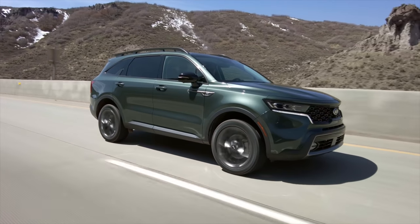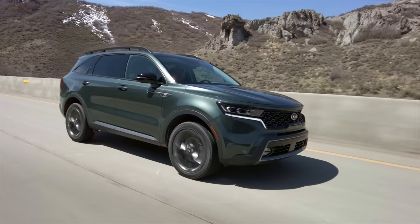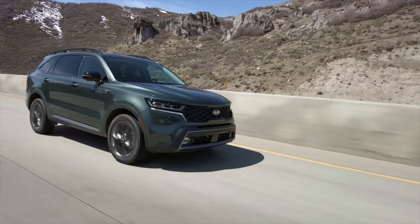I would have never thought seriously about a Sorento prior to this. I agree. It was just sort of the forgettable, yeah, we've got to have something in this market segment. But now this is the one everybody should be looking at. Unless you need the Telluride. Unless you need to go bigger.